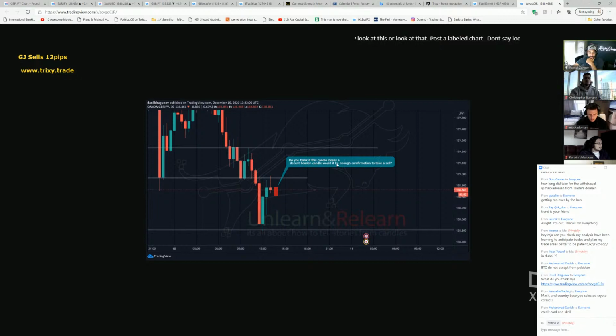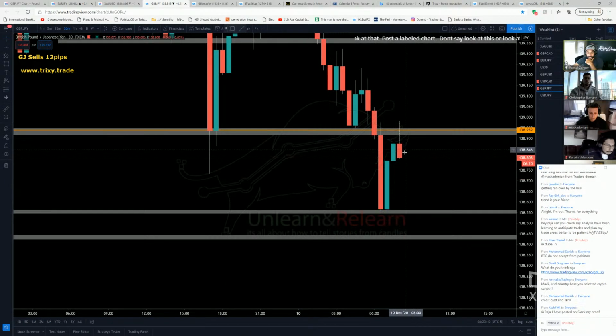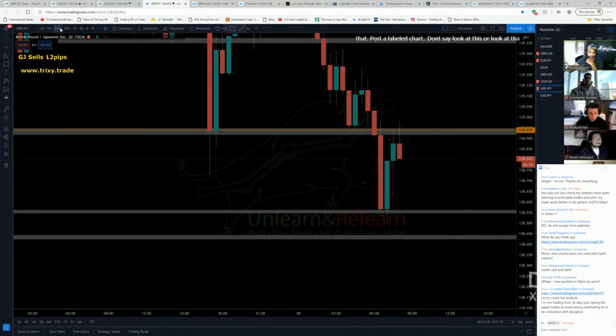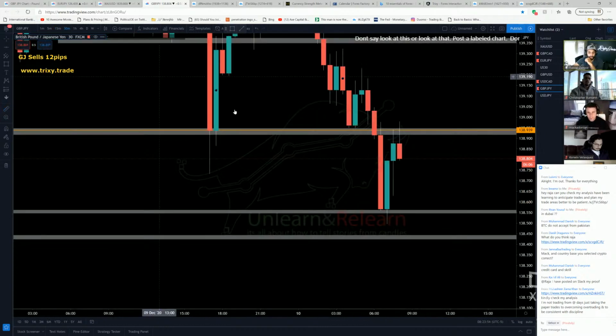Do you think if this candle closes a decent bearish candle, could it be enough confirmation to take a sell? Yes, I think so. That would be a perfect break, retest, and continue down. Yeah, that's gonna be great. You called it before. Either I'm thinking this 15-minute is gonna move, or it's better to wait for the 30-minute candle to close.